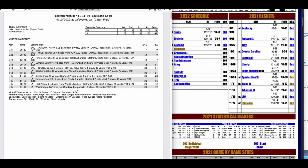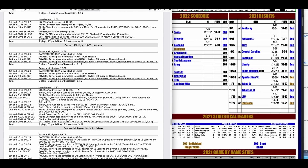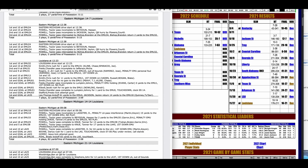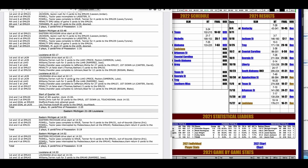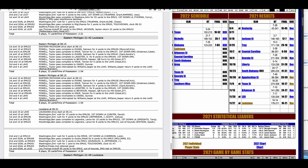Granted, Eastern Michigan got thrown off by the delay, but if we go back and look at a play-by-play of Eastern Michigan in the second half, or of Louisiana in the second half, you just see touchdown. And then Eastern Michigan scored a touchdown, 21-14, touchdown. There was a punt. There's a touchdown. They just couldn't stop them.